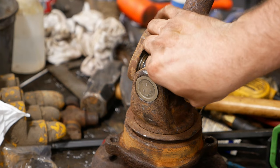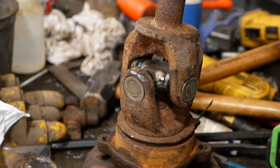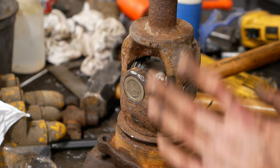I don't want to say that was easy, but it wasn't too bad. It can be a real struggle. I've had to heat up the ears and torch off the crosses and punch things out and put them in presses, and yeah, let's be glad it went as well as it did.